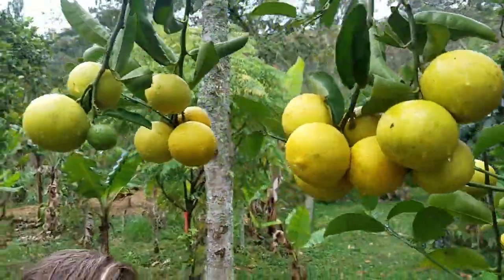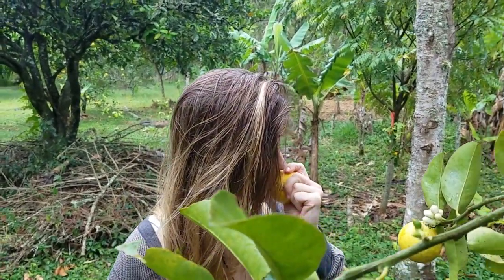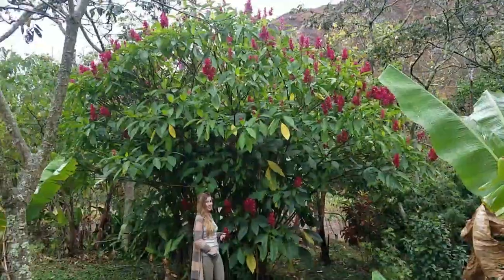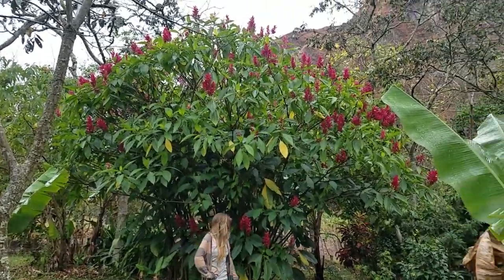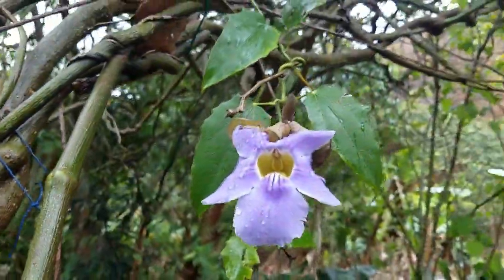These are sweet lemons. We'll get a review from Enrica in just a second. Yeah, they don't taste like too much, but they're really thirst quenching. So they're not bad. I have no idea what this thing is, but it is so epic and gigantic that I thought it was worthy of being included. And here is an orchid blooming on our walkway.